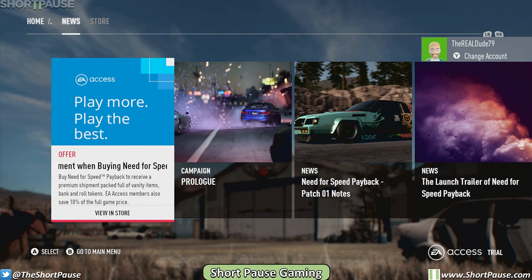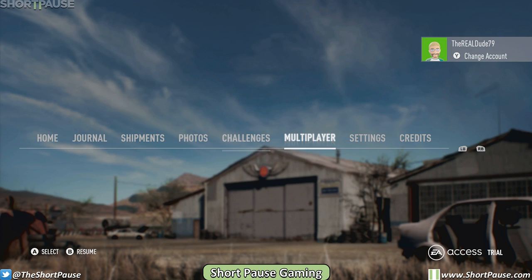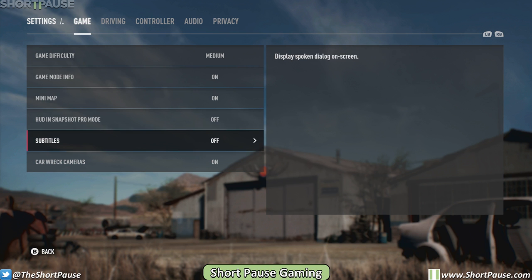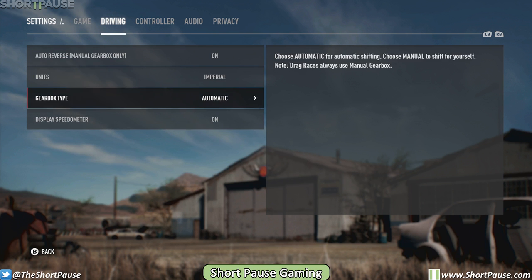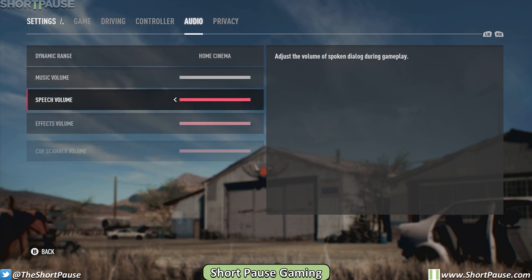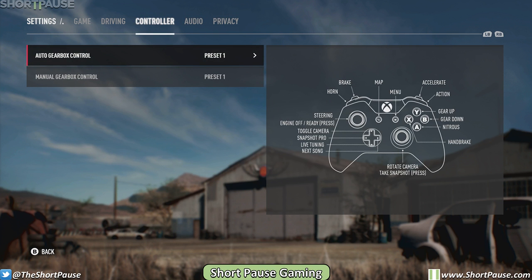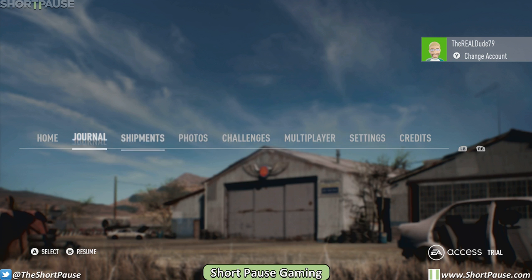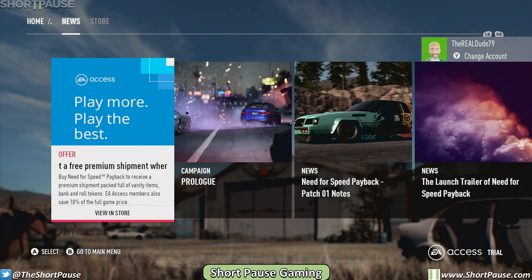All right, so we got this. Where are our options? There we go. Settings. Let's go game. Difficulty, okay. Driving, sure. Controller, audio. All right, I don't see any enhancement options, and that's okay. Not every game is going to have the enhancement options. We just know this game has been enhanced. So let's head back into the game. Campaign prologue.